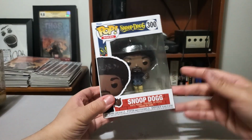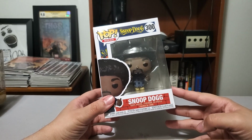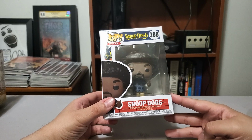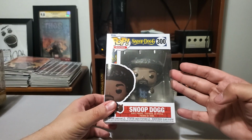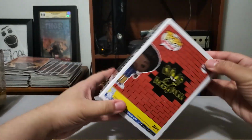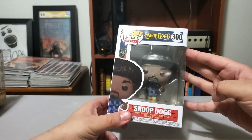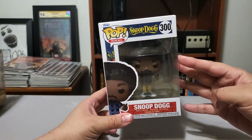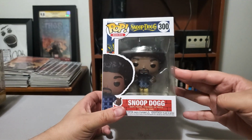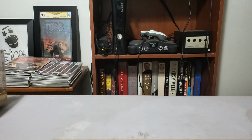So I went with Afro Snoop Dogg, mid-90s Afro Snoop Dogg, which Snoop Dogg himself has stated was his favorite hairstyle. So, hey. I almost got the one with him in the big red coat, but I don't know. I like the Chucks. I like Chuck Taylor Snoop Dogg. There you go. Yep, nice.